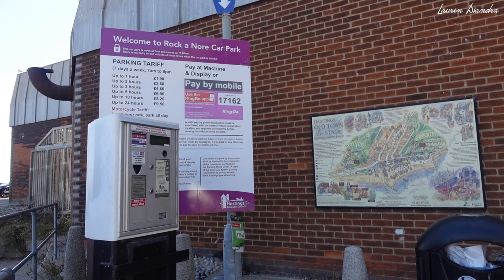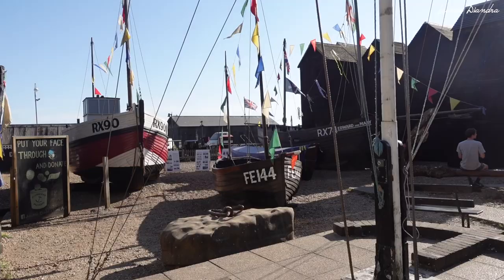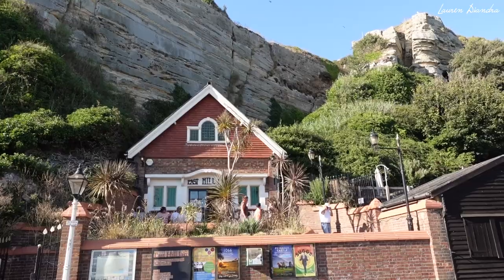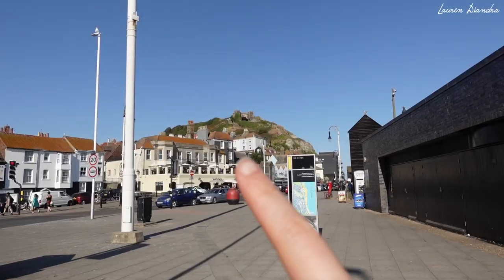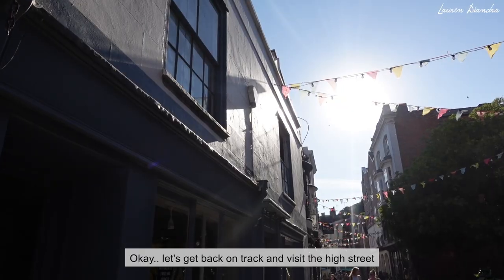We've arrived in Hastings and we are parked at Rock-a-Nore parking. We kind of decided last minute to come to Hastings, so I don't really know what there is to do here. But we're just gonna explore the town. I think there are nice stores and things like that there. East Hill Lift, funicular up. But it closes at 5:30 and it's 5:25 now. I want to climb up there, but it looks a bit steep. This high street is really cute with lots of independent stores, like no chains.